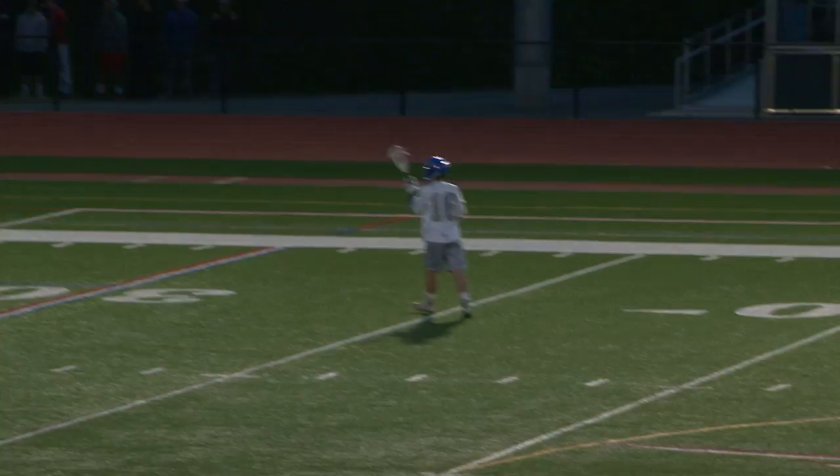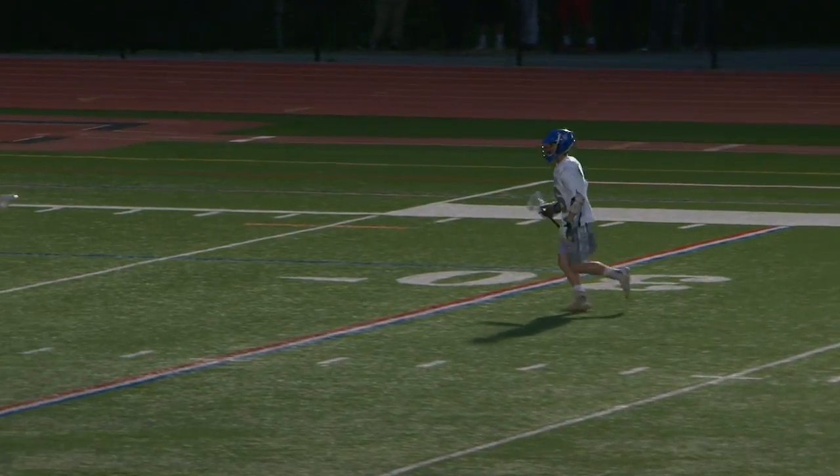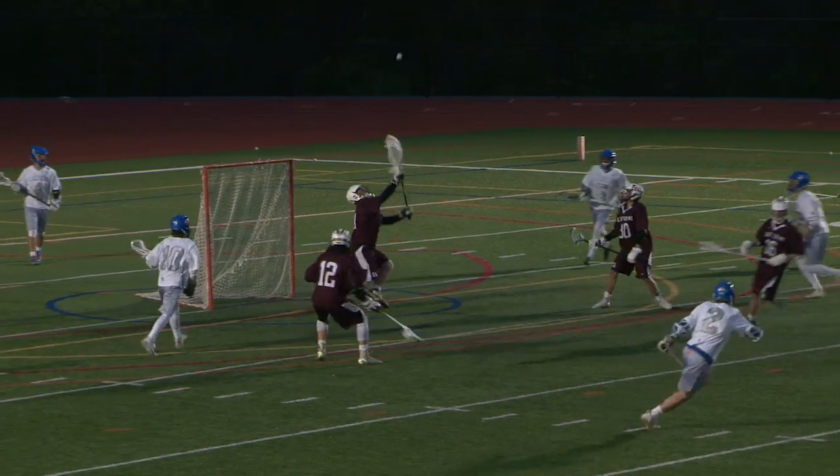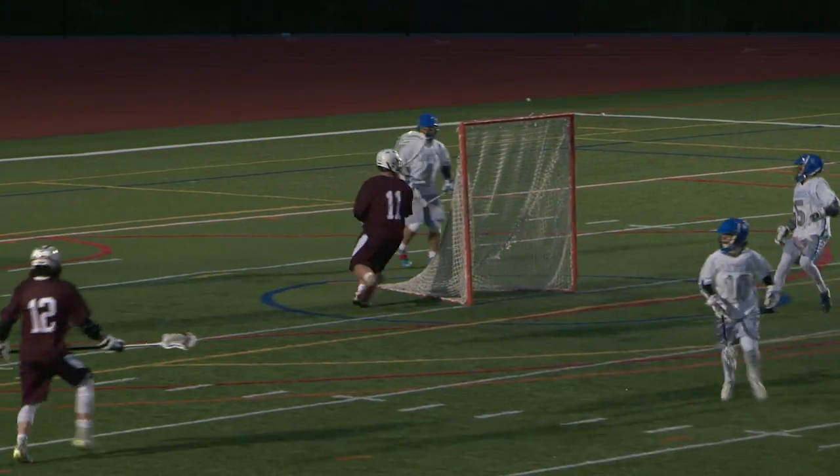Up top he goes to Bowdish. Under 4 minutes now. Bowdish looking for some room, launches a shot, and a nice low save by Bentley of the Vikings.